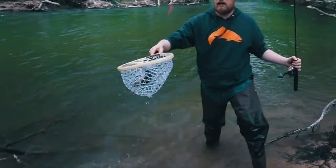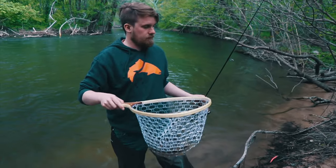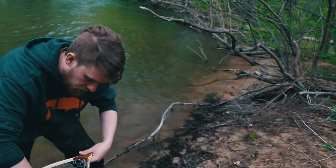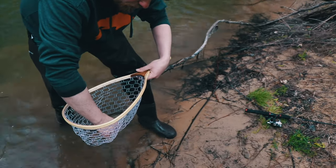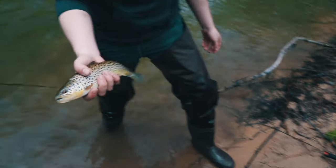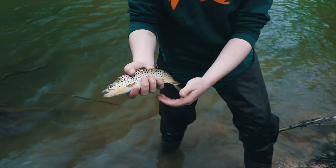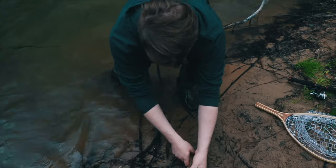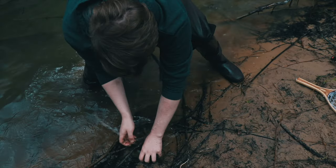Steve's caught the trifecta today. And he just popped off. Both of us with the trifecta. Now we just gotta go catch that palomino. Look at the colors on this thing. Is that a tiger trout? Gorgeous, gorgeous. Oh. You're going back in.